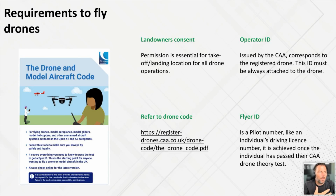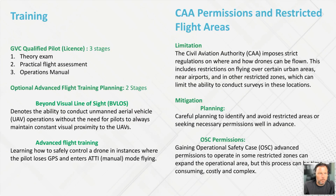For us and our company, and I think most commercial operators, it doesn't even come close to the level of experience that a drone operator would need to operate in the commercial environment. So this is where we're going into more around the required training for our pilots. For a GVC qualified pilot, there's the theory exam, which is online, but more importantly are the practical flight assessments. I think it's really important that a professional appraises and assesses the abilities of every individual drone operator, and moreover assesses their ability flying multiple different types of drones, because they have different handsets, different types of controllers.